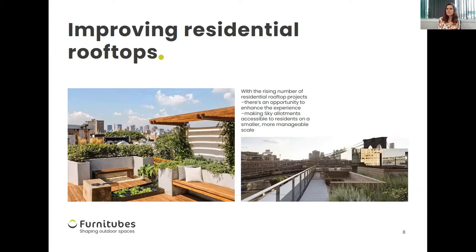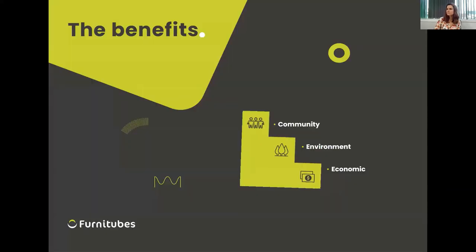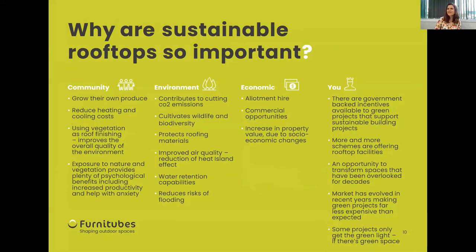Whilst allotments have traditionally been in smaller towns or on the outskirts of towns and you've had to go to them, why not have them on the top of your building so you can tend to your allotment at the end of the day, or group together with a number of people to look after your allotment? And it makes it on a much more manageable scale. So the benefits of an allotment in the sky.